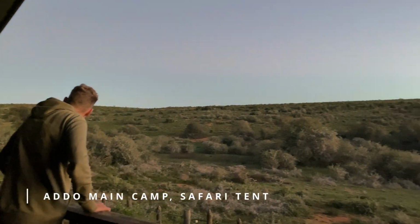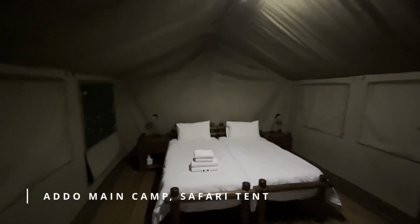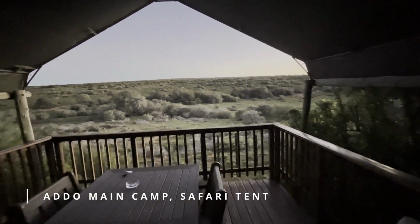We saw hyenas, kudus and owls while we were eating on our patio. The safari tents come with a private braai area, shared ablutions and a well-equipped kitchen area. You even get an aircon and heater in the tent, which is a game changer.